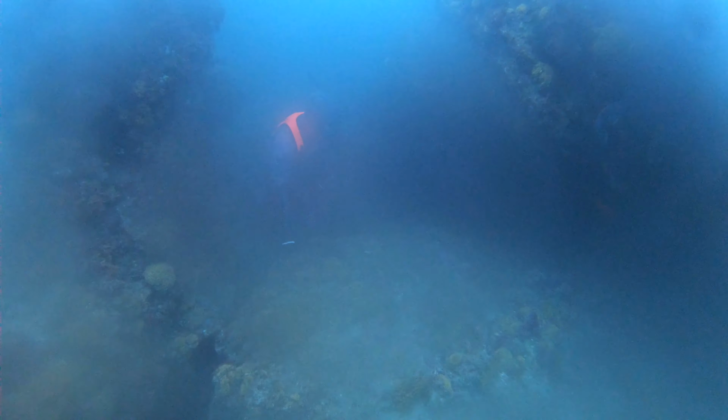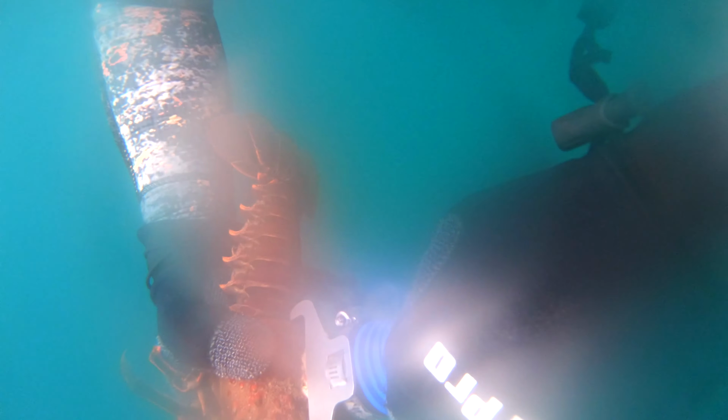So headed up, and then you can see that lobster there floating away. And you can see my buddy coming up. Looks like he grabbed one, so let's check it out. Pretty close.